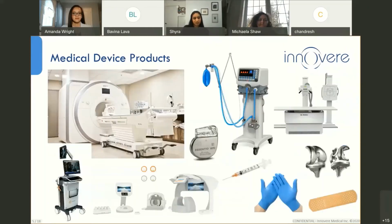On the medical device front, there's quite a large smattering of products within the medical device space. One of the interesting facts that I came across is that there's about 80,000 different types of pharmaceutical products on the market in Europe, but there's about 500,000 medical device products on the market, which is a huge variance.